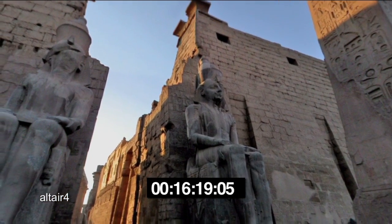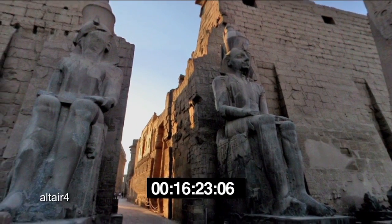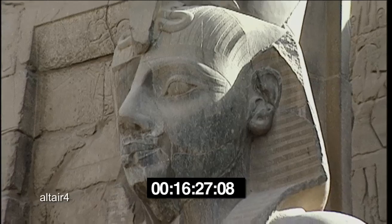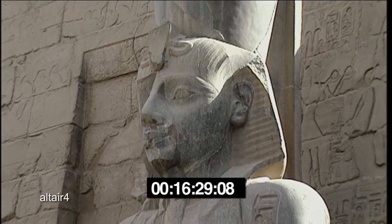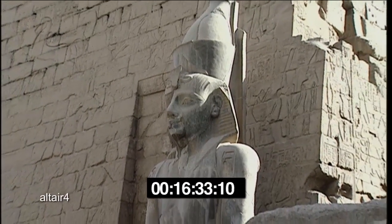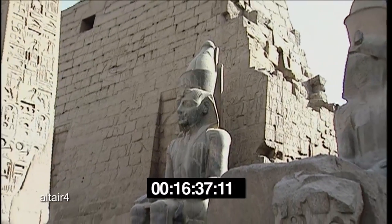In front of the pylon of the temple in Luxor, on the sides of the entrance gate, there are 6 colossal Ramesses II statues, 2 of them seated and 4 standing. The 2 statues immediately to the left and right of the gate are made of grey granite. They show the pharaoh seated and are more than 15 meters tall.